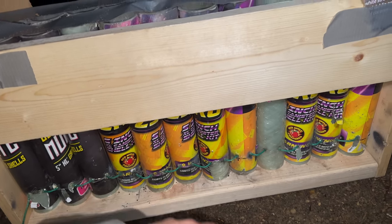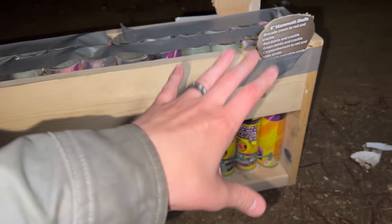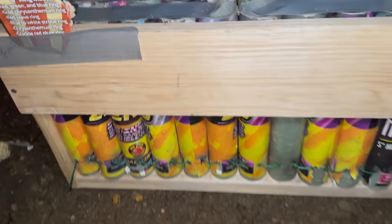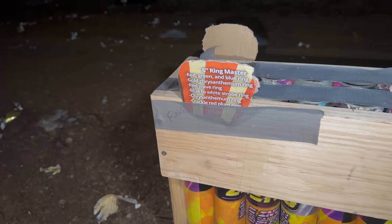There is no delay there. And these ones are the 6-inch mammoth shells. So we're gonna have a nice side-by-side on some 5-inch cans versus some 6-inch. Then we'll take you over to the other side of the rack where you'll notice I actually did the exact same thing, okay? But we have 2 new shell kits. So starting over here, this is where the leader fuse is. We've got the 6-inch Ringmaster shells.